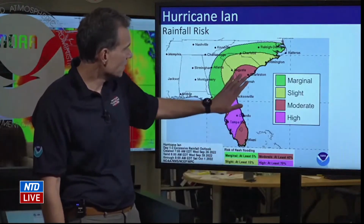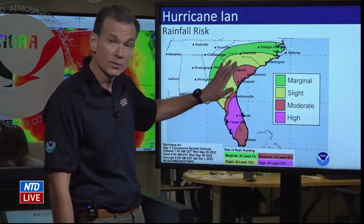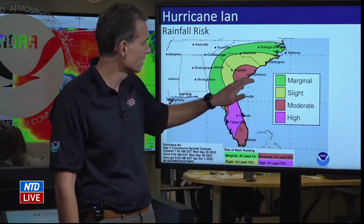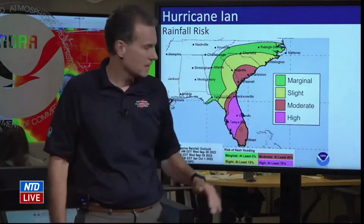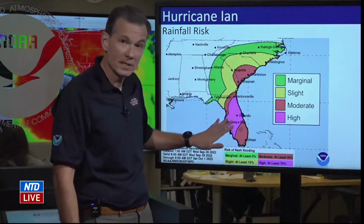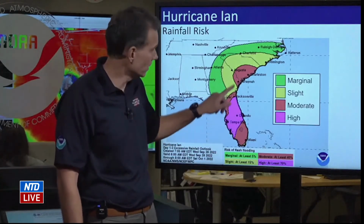And then also I want to note here, notice the flood risk in coastal Georgia and South Carolina, Savannah and Charleston. You're now at a moderate risk. And I want to explain this because since you're several days out from the onset, a moderate risk that far out in time is actually really significant. And if things continue to unfold, you could be placed in a high risk at a later time. So don't be too fixated that this purple here is only in Florida.